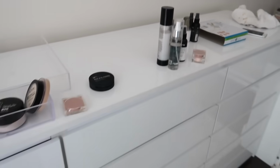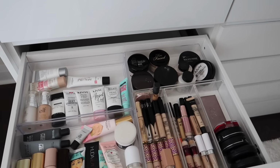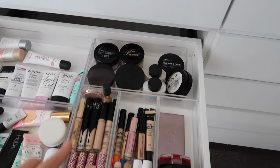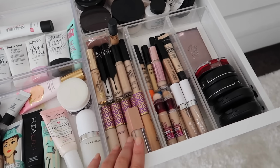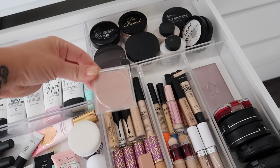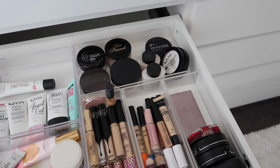I won't be able to fit the setting sprays in there, so I'm gonna rearrange this and see how it goes. So here's how it looks now. I feel like that's more organized. Back here I have all of my setting powders, and then over here is more like foundation powders, and then we have high-end concealers and drugstore concealers. I kind of just want to keep this little KKW guy here that's a brightening powder, and I did get rid of the KKW loose powder because I just don't like it.